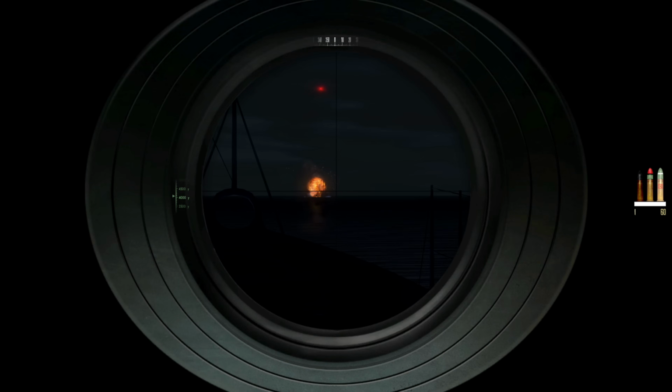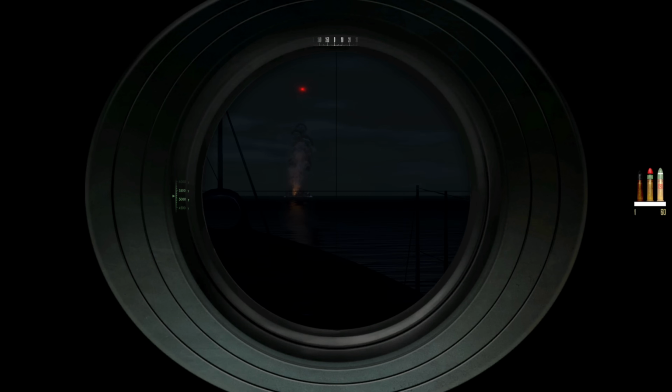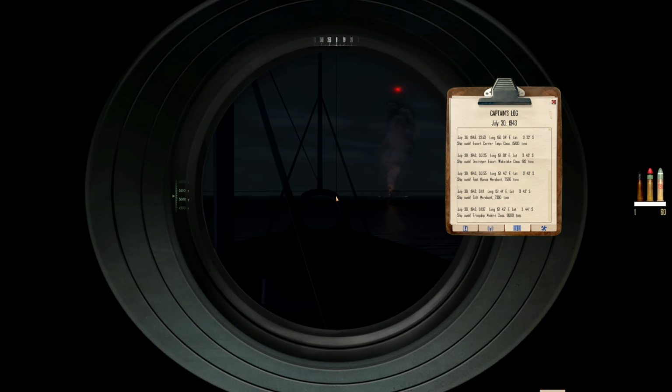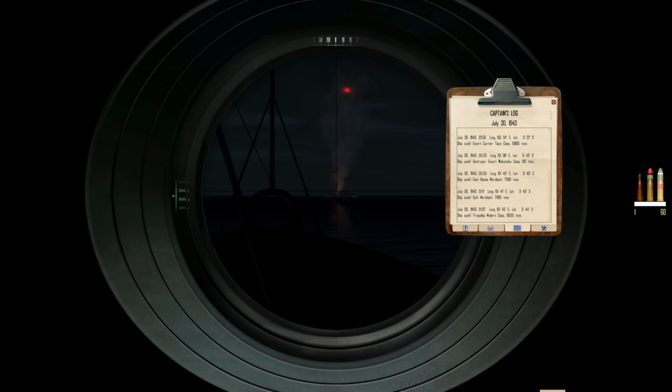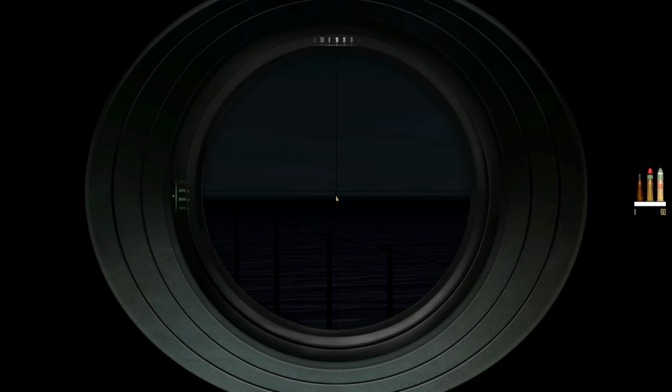Ooh, an explosion! Just as we're getting the guns up. Has she gone, or...? Modern troop ship! 9,000 tons! She's gone! Holy smokes. Now, do we dare risk shooting at that little one? That might have deck guns. I seem to remember it did.